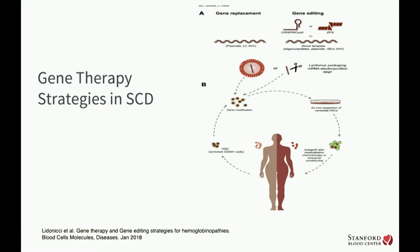So the basic theory of how gene therapy works, and there are 2 types of gene therapy I'm going to talk about. One is gene replacement, and a lot of the early work was with this. Now there's a lot more focus on gene editing.